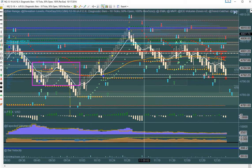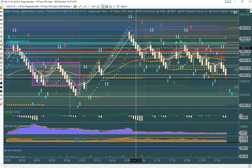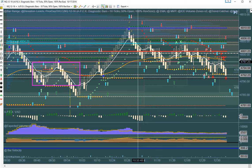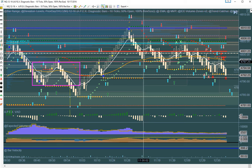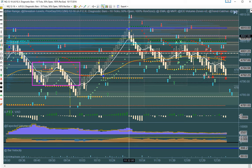Okay, no other questions yet. But then, here you're hitting a new area that we don't have anything to compare it to, so we can't look at the difference in one area to another to see if it's going to go down further. We don't know, but it's forming a new chop area.